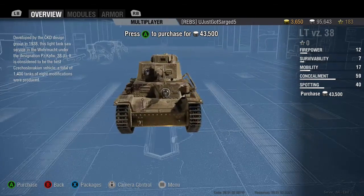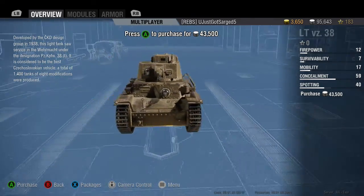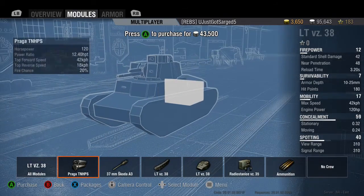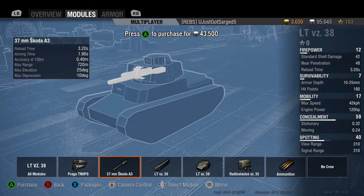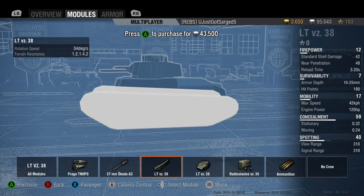It's actually a good tank in the German tree, but this thing, I haven't had very much success in it. It's got no armor. It gets penetrated all the time. Like, legit, all the time. You try to angle, there's no way, Jose. You have a 120 horsepower engine, just like the last tank. The same 37mm Skoda A3 as you get all the way up through these tanks, so you upgrade it at least.